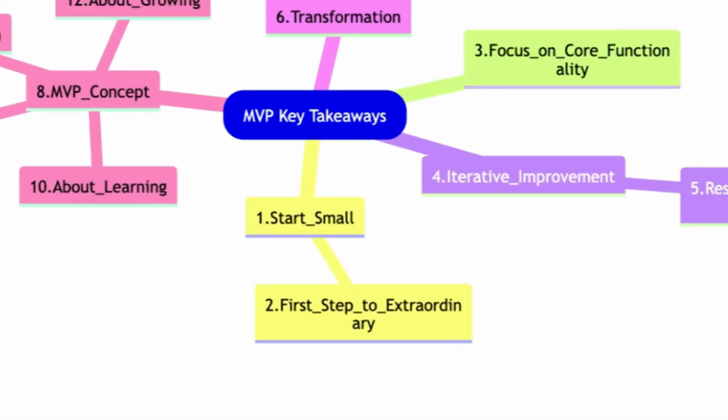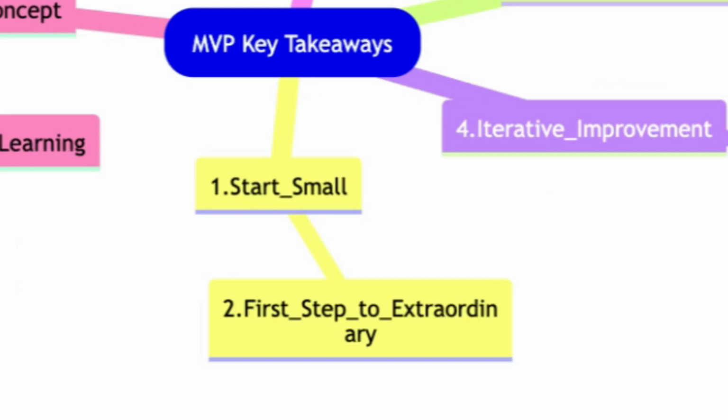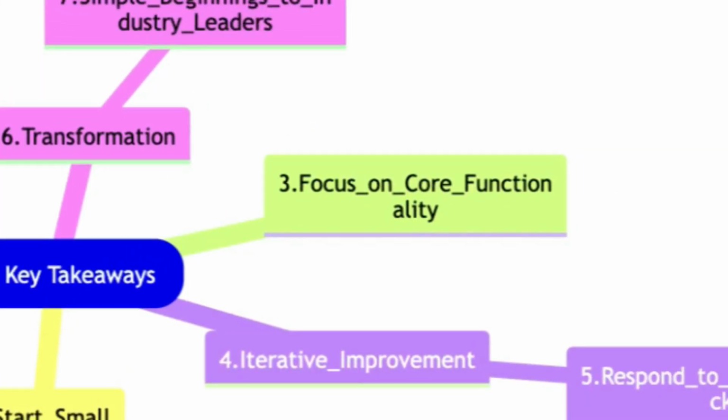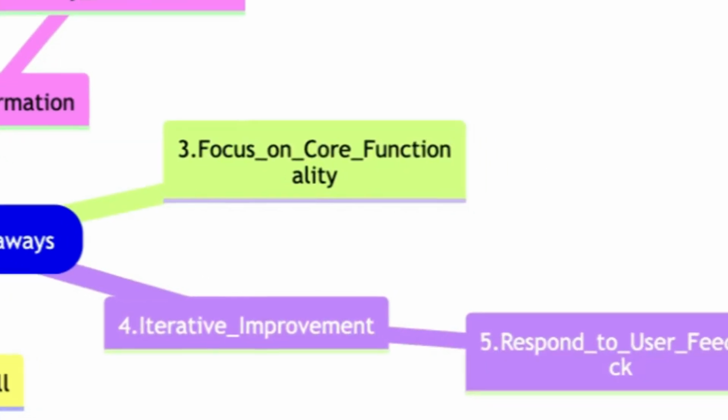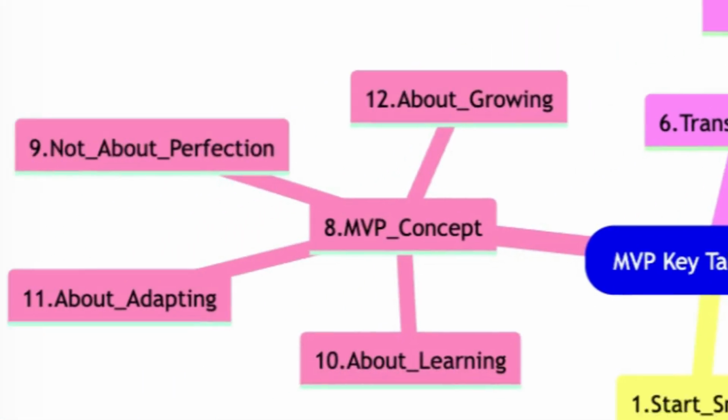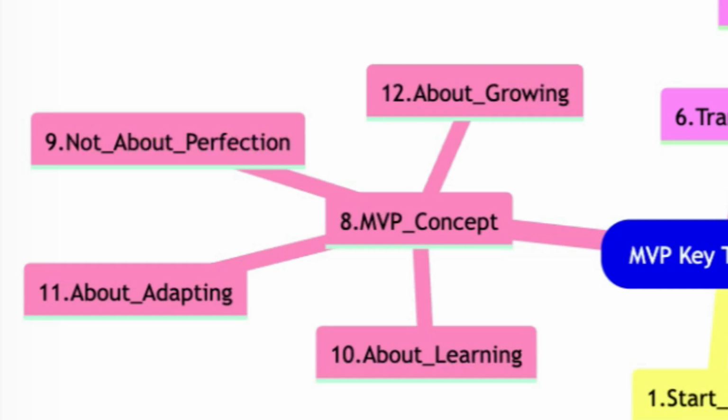These examples demonstrate that starting small with an MVP can be the first step towards building something truly extraordinary. By focusing on core functionality and iteratively responding to user feedback, these companies transform simple beginnings into industry-leading platforms. They show us that an MVP isn't about perfection. It's about learning, adapting.